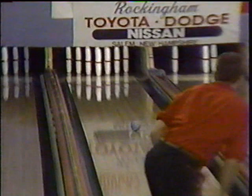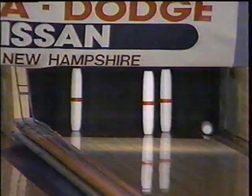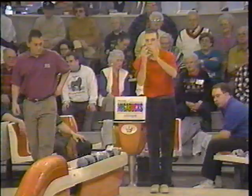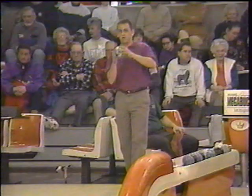Shawn missing the head pin, leaving the 1, 7, and 9. Try to split the 3 and the 6. Enough to pull that wood out of the channel, but not enough to catch the 4. Wow, not much happening on that shot for Shawn Baker as he leaves the 7 and the 9.